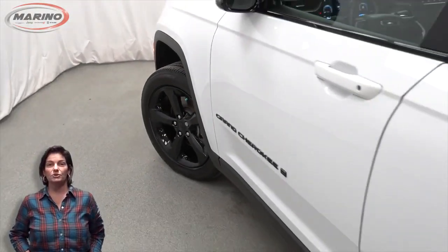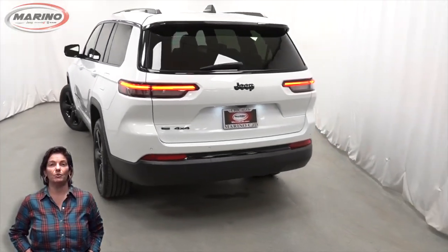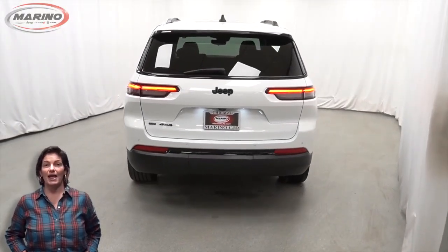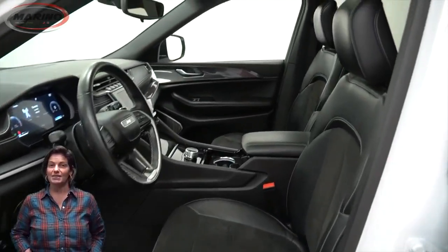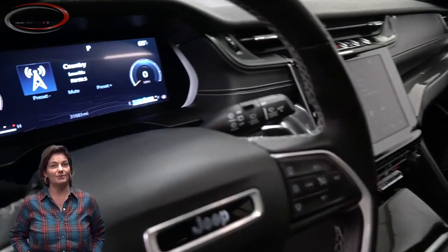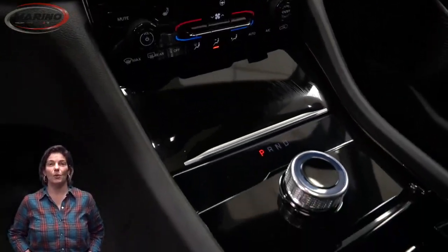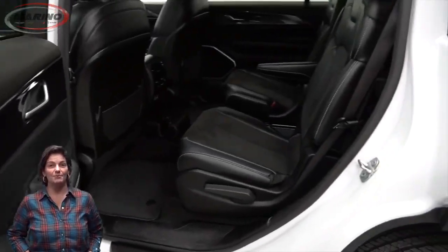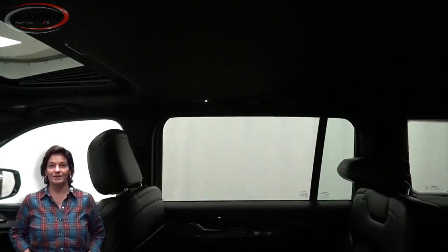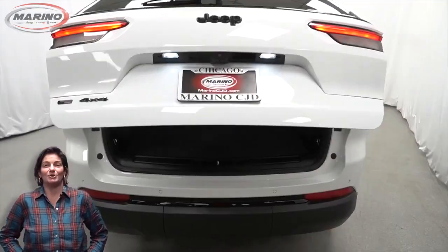With adaptive cruise control, active lane management system, 20-inch aluminum wheels, blind spot and cross-path detection, tow package, heated front seats, heated steering wheel, 31,000 miles on the odometer, 10.1-inch touchscreen, navigation, remote start system, wireless charging pad, power sunroof, power liftgate, 3.6-liter V6 engine, and so much more.